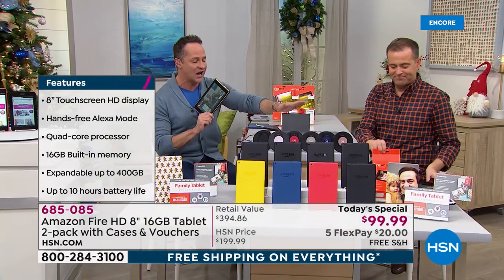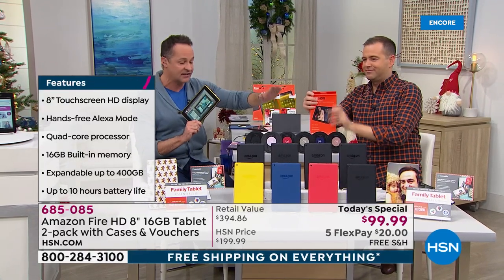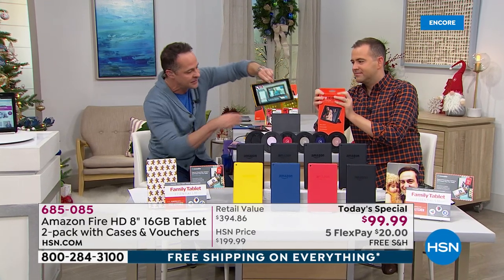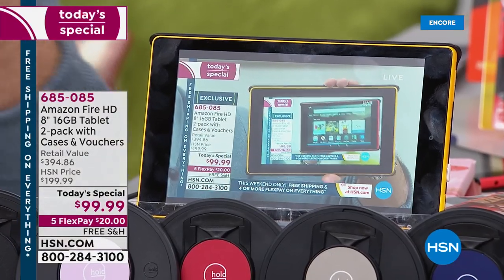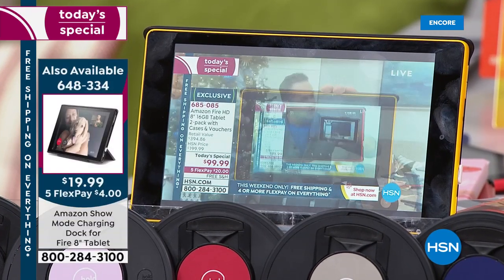This is the show mode charging dock that we absolutely love. This is specifically an Amazon product. You put your tablet in this little case, and then you pop it into the show mode dock. And the cool thing is now it's charging. That's how your tablet charges, but you can continue to use it. It's built to be used hands-free in that situation.